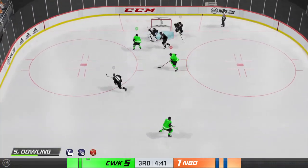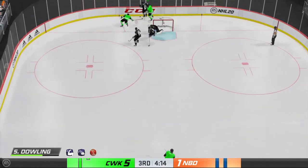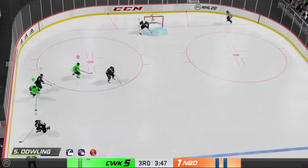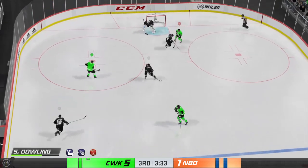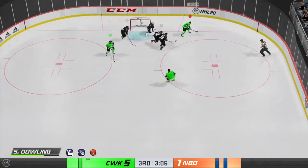Pass right on the doorstep. Denies him. Great reflexes. Another save. And the puck's kicked free. Chilliwack's gained possession along the boards, slides the puck near the front of the net. Here's a chance behind the net.